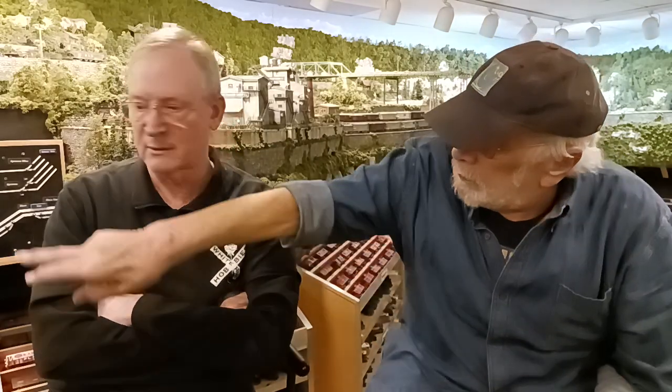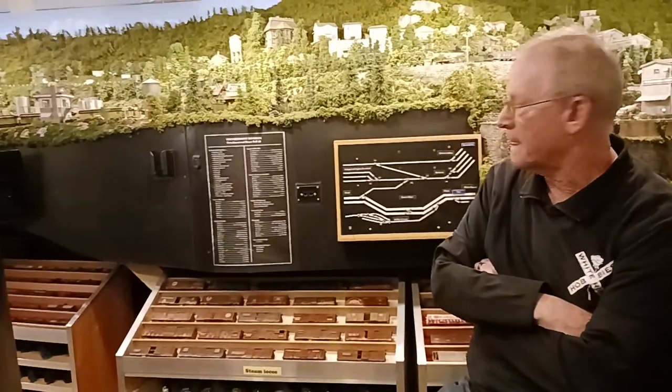So you guys had a lot of helpers doing that. We used about 14 guys, something like that. We used to meet every Wednesday night, up to about 14 guys, maybe more. Unfortunately, a lot of them passed away. Now, Al, over here, that's the list of everybody that's actually worked on this layout.